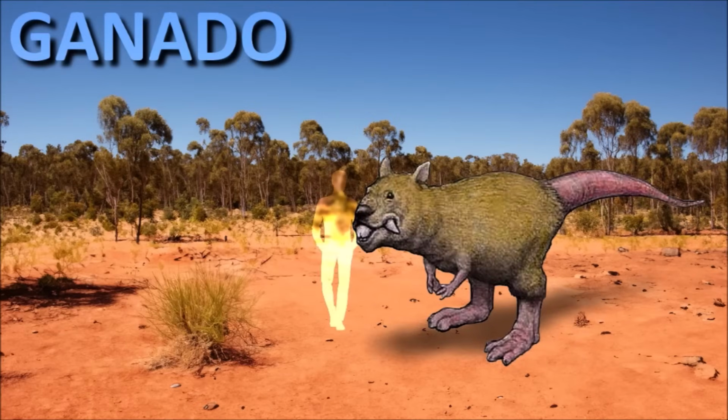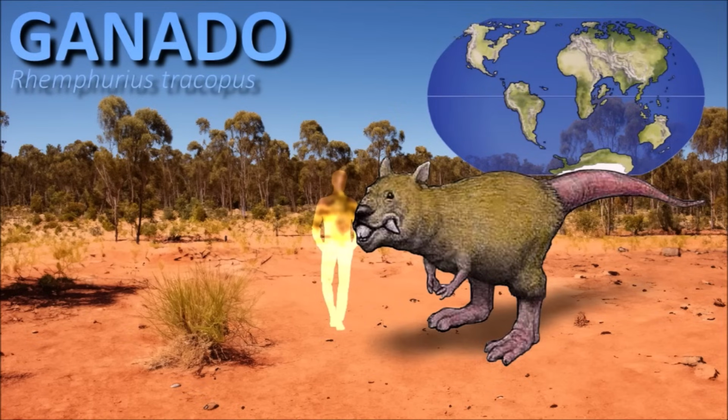The combination of Europe's drying and the disappearance of large mammals has led to the emergence of the ganado. Once, coypus proliferated in Europe after being introduced, their rapid reproduction paving the way for rapid evolution and thus great adaptability.